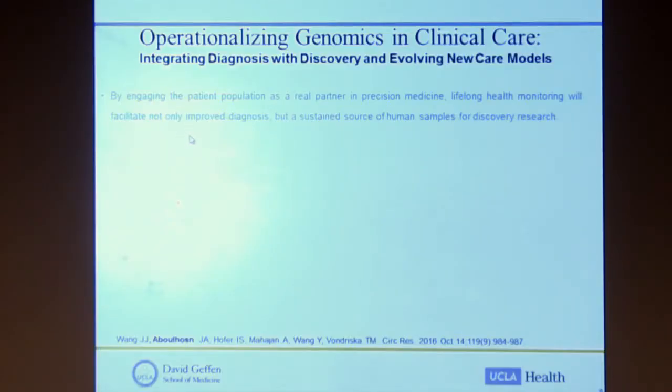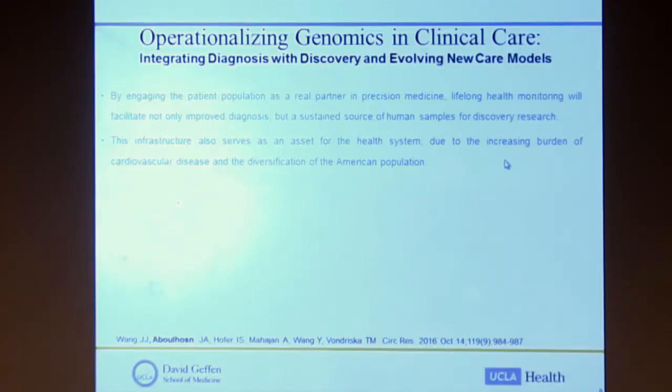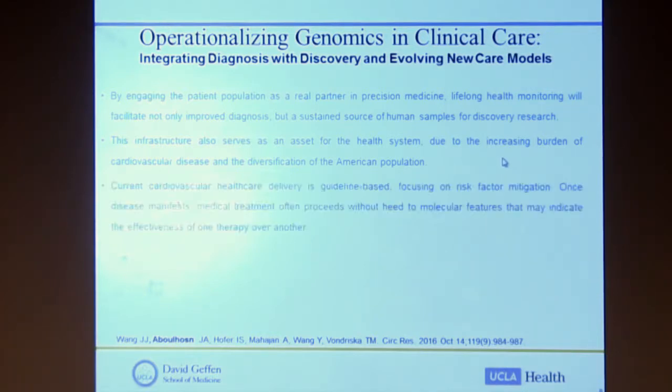So by engaging the patient population as a real partner in precision medicine, lifelong health monitoring will facilitate not only improved diagnosis, but a sustained source of human samples for discovery research. Bigger picture, we want to look ahead, not just as Dr. Lack spoke about yesterday, not just be happy with what we currently have, but really use some of these samples to do biobanking and look to the future. This infrastructure also serves as an asset for the health system due to the increasing burden of cardiovascular disease and the diversification of the American population.